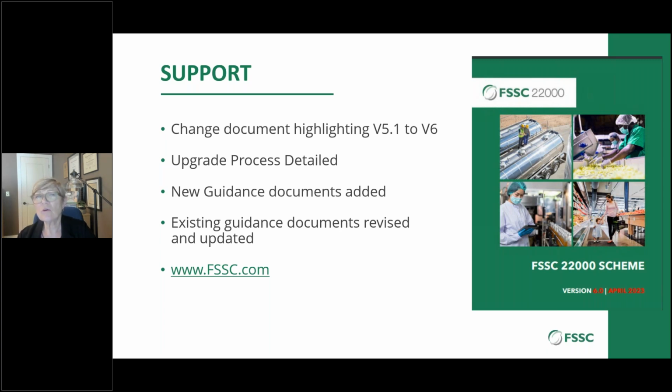So in support of all our organisations, we do have a very detailed change document on our website. If you're currently running 5.1 and you're considering the move to version 6, or you're undergoing evaluation for version 6, we have a change document which has all the details included in red. So you'll see the differences between the additional requirements that you're currently working from and those of version 6. We also have published an upgrade process, which is also online.